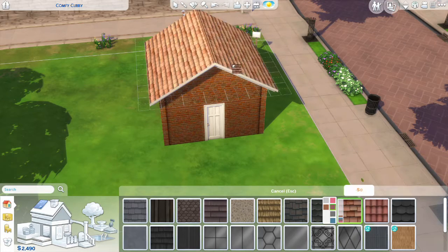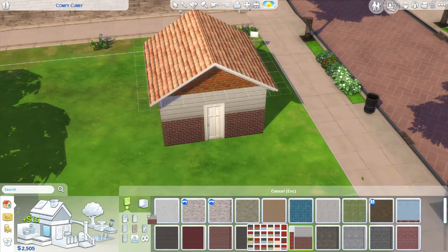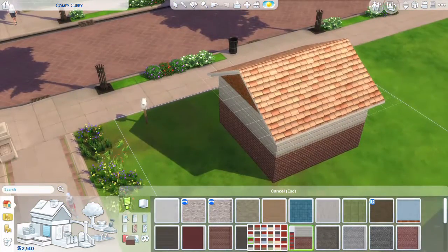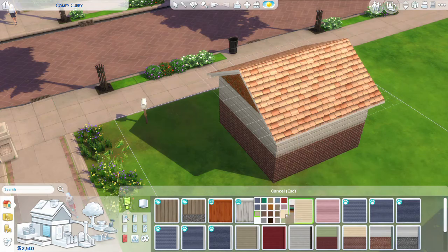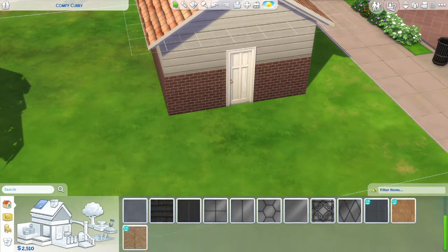Here I'm just figuring out what it's going to look like on the outside. I have my endless struggle with the roof tiles. I've mentioned before, I can never seem to find ones that I like. I can never get the colour to match.